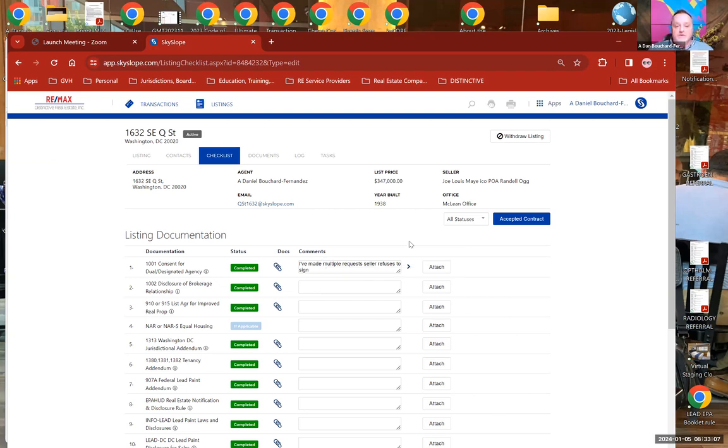One thing that you can do to alert me in reviewing these files in compliance is let me know what's going on. Write in here what's happening and where you are in the process of trying to get that document and say, hey, I'm just trying to get this document. My seller's not being cooperative. In this case, I wrote this text: I've made multiple requests that the seller refuses to sign. That tells me what's going on behind the scenes. So you've made those indications, you've communicated with me, and I might write something back to you on that and let you know where we may go.